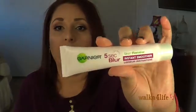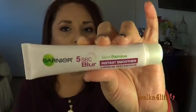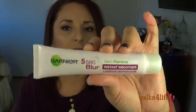So I don't know how I feel about that one right now. The other thing I picked up was this Garnier 5-second blur. I don't know how I feel about it because it's $19.50. You know what I mean? Is it worth $19.50? Okay, moving on now. Garnier 5-second blur skin renew instant smooth. This I bought off the recommendation of Kristen 321, and I am so glad that I bought this.